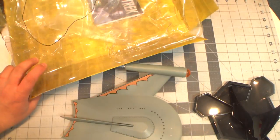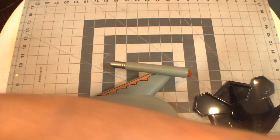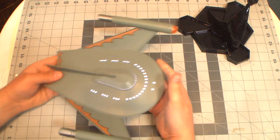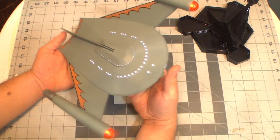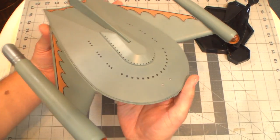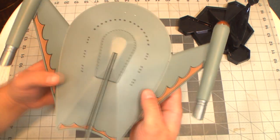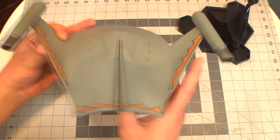All right, so you get your regular twisty ties, and there's a little literature and instructions down at the bottom. And we'll get to the base of it. Oh, I guess we're already starting. Anyway, here we go. Romulan Bird of Prey. Glorious, glorious starship. Classic Star Trek design. Classic spaceship design.